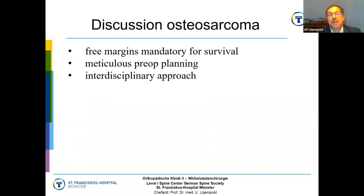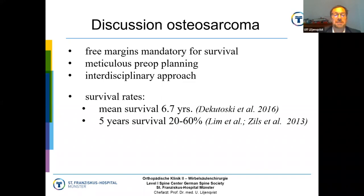Yes, discussion of osteosarcoma. Free margins are mandatory for survival. Again, meticulous preoperative planning is necessary, and an interdisciplinary approach. You have to have a close collaboration with oncologists. You have to discuss all the X-rays and images with your radiologist to make sure how to do that surgery. Never go unprepared into theater if you have such a case on the list.